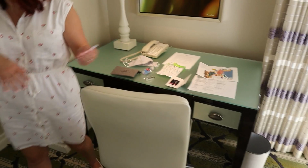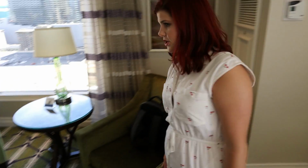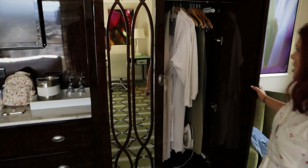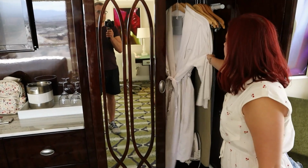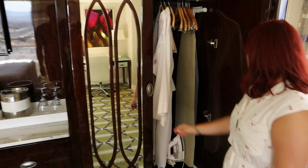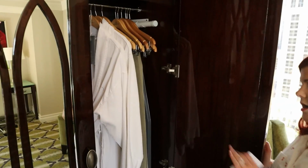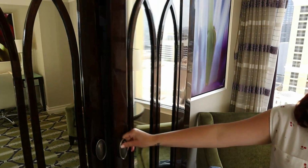This is a really nice desk for us to do a little work if we need to. Two really beautiful armchairs and a nice big closet where we can hang up our dress clothes. Robes are still there for you, ready to go. And an ironing board is in there as well. A luggage rack, and then just a bunch of drawer space.